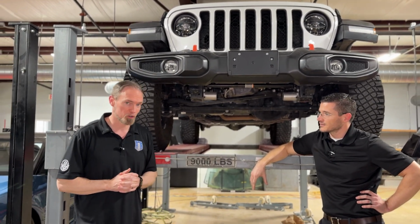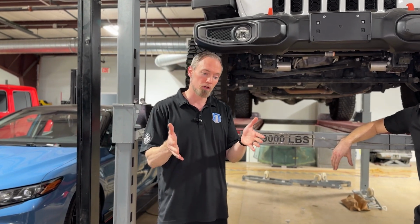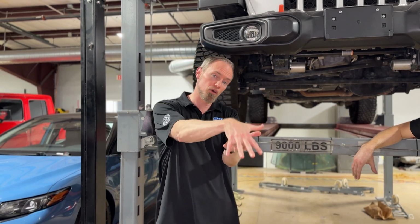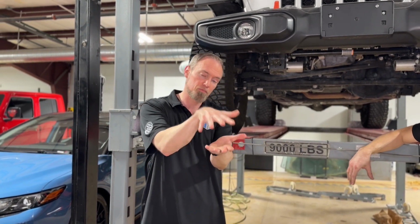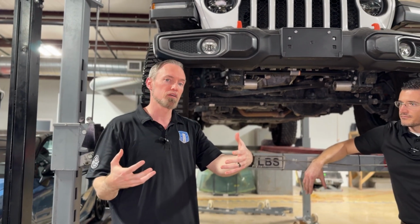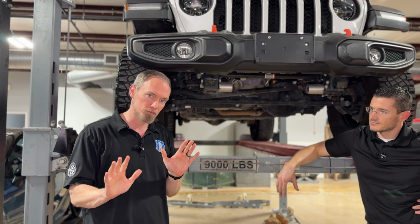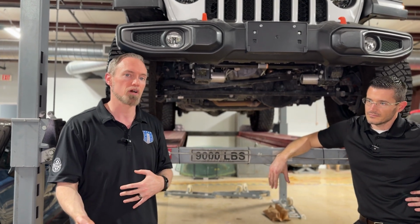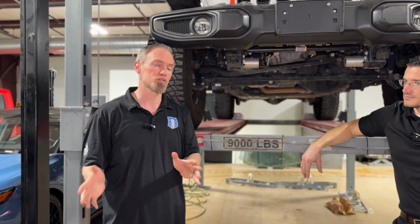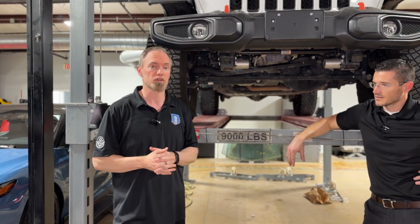If death wobble occurs, the last thing you want to do is slam on the brakes. This will cause all of the weight to shift to the front of the vehicle, which will put all of that momentum and velocity on those front two tires where the components are failing. So you actually want to just let off the gas, ease into the brake, slowly come to a stop, get off the road, and if it was really severe, you should probably have the vehicle towed in to our facility so we can give you a definitive diagnosis.